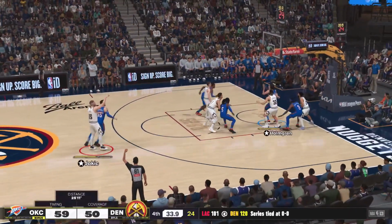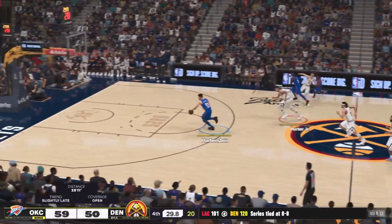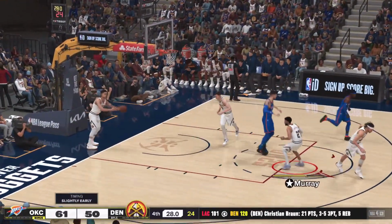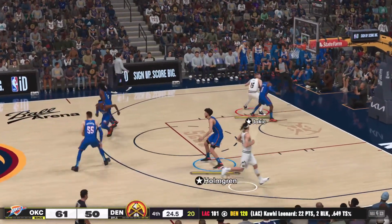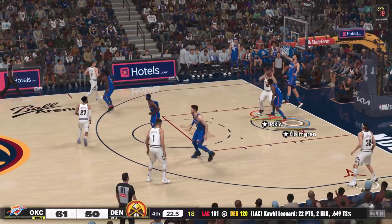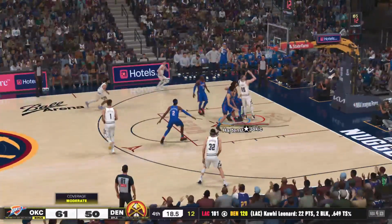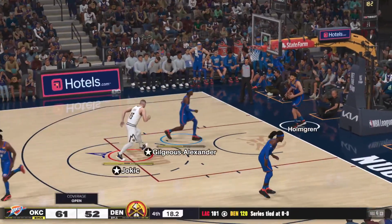And here's Jokic outside. He's got a clear path. And the dunk by Hartenstein. And the Thunder lead by 11. Saw the opportunity to put this away and did not turn it down. And, you know, this run shows what kind of attitude this team has. I mean, the win is there. Go get it.